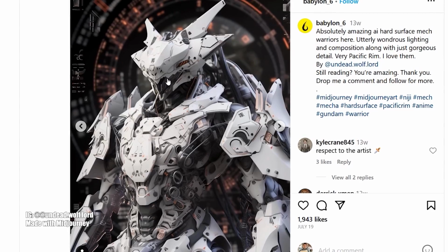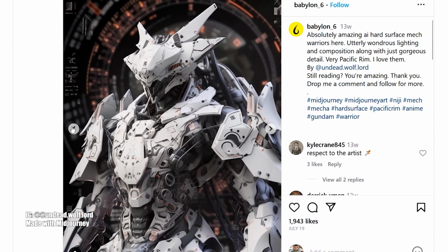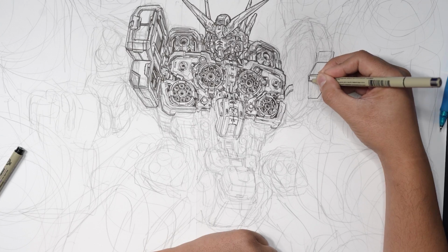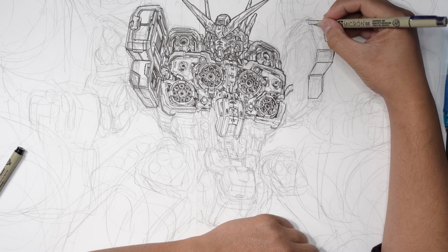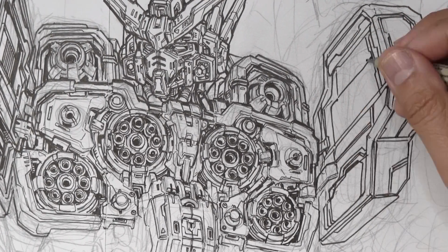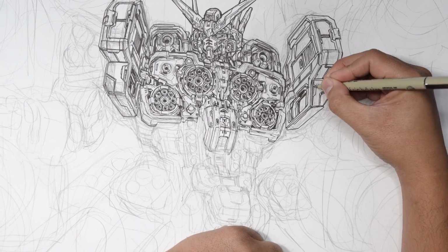Here we're gonna have these panels that open. There are little things I could take from this. Even in the big plating, the way the little bits of squares and circles are added to it, maybe there's something I could draw from that. I'm going to try to keep the shape of the original design of the Heavy Arms, but add a little bit of detail into it, having it look like the gun barrels would actually fit into those sockets. This is a challenge.